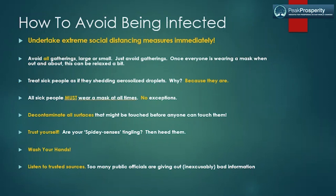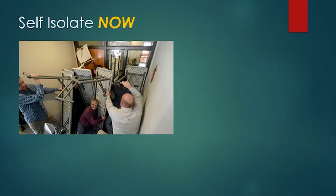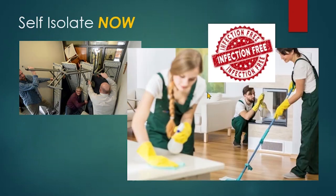All right. So, okay, given all that, now what? I know quarantine's coming. All right, what do we do? First thing, you've got to self-isolate now. Just don't let that guy in, okay? Just don't do that. The second thing is you want to make sure your house is a clean zone, a green zone. So that means that you're not letting people into your home. And this is going to be tough.